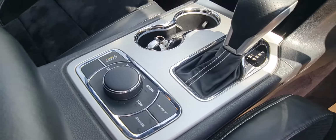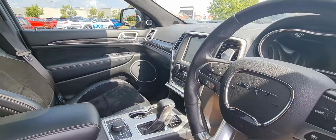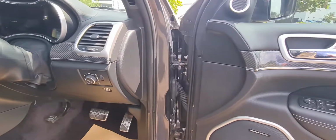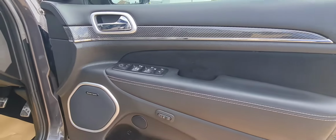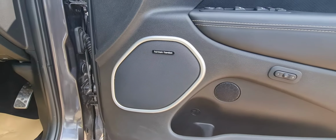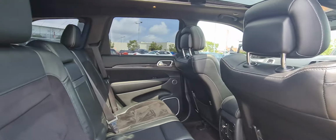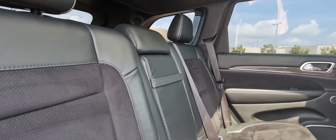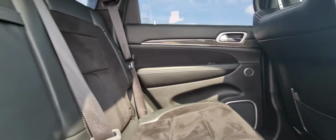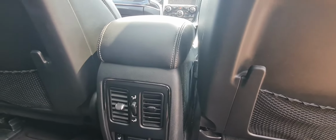Two keys with the vehicle. As you can see, carbon fibre running through on the door cards as well. Harman Kardon sound system as standard. And then for the passenger rear of the vehicle, again leather suede all the way through. Rear air vents and dual USB and heated rear seats.